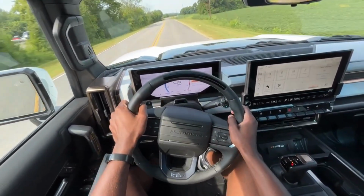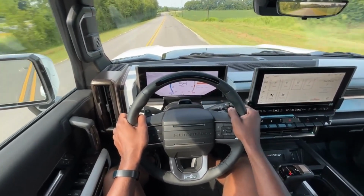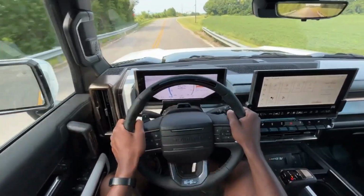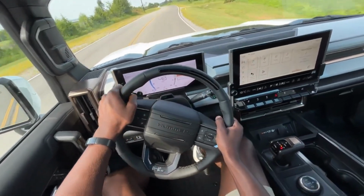Now it's easy to control, but as you go into corners, you have a little bit of body roll there, and you can especially hear the tires as you come into those tight corners. But all in all, it's still pretty easy to handle.